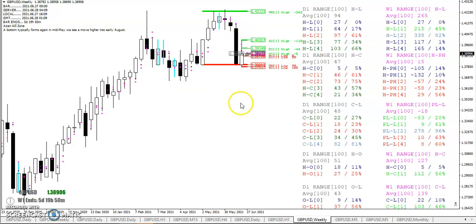So looking at the weekly, you can see it's kind of muted. So far, it's definitely muted. Looks like we're going to head into the weekly wick zone here. We didn't have much upper wick zone, that is, didn't have much of a bottom one.